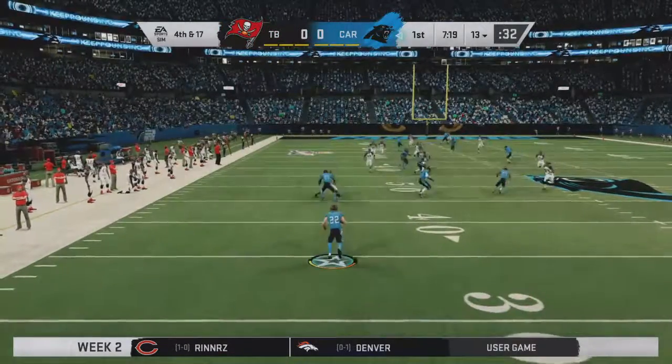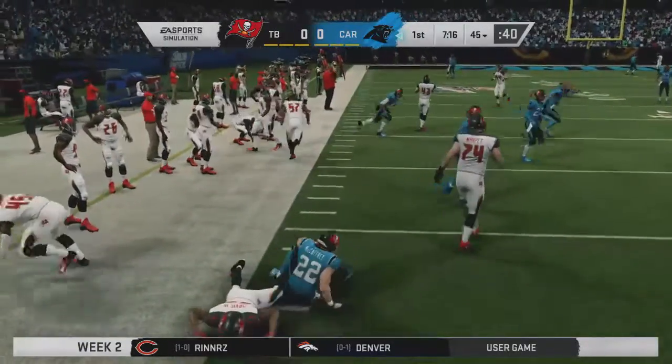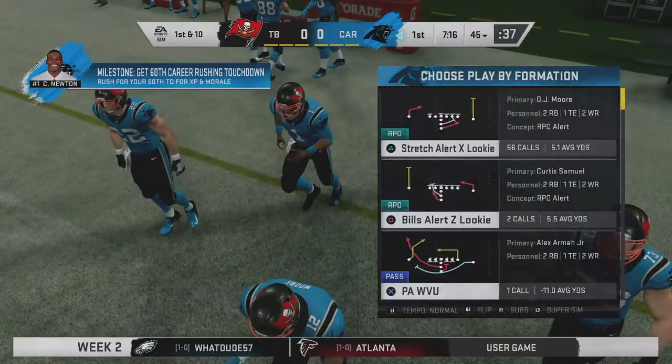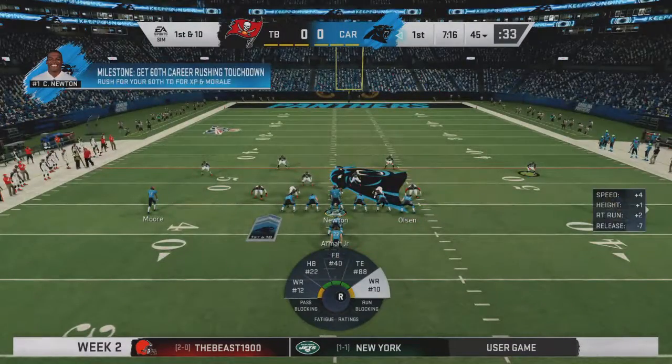That's a pretty good first step right there. Taking it about the 36. Call it a 48-yard punt. Give him 9, though, on the return. And the Panthers will take over now, 1st and 10. Good starting field position for them as they come up 1st and 10.